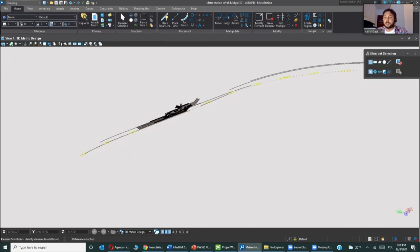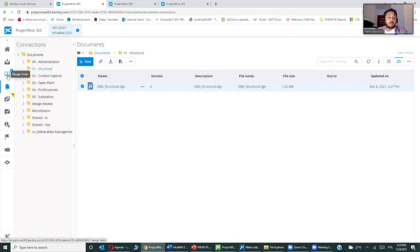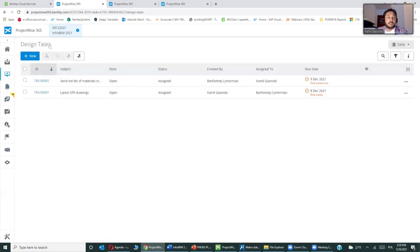Synchronizing once again, we can override this reference. Let me speed up a bit because time is coming to an end, and I would like to show you a few interesting applications. So here we also have a design task. So simple project or design tasks which we can allocate.